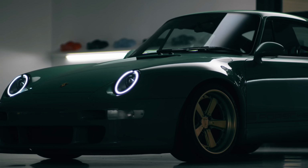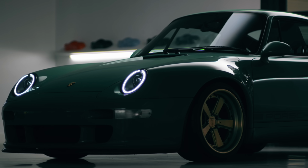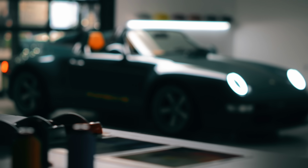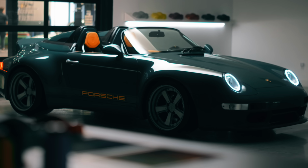And of course, as you may have noticed, this isn't the only car that Guntherwerks has conjured up in Huntington Beach. But that's for next time.